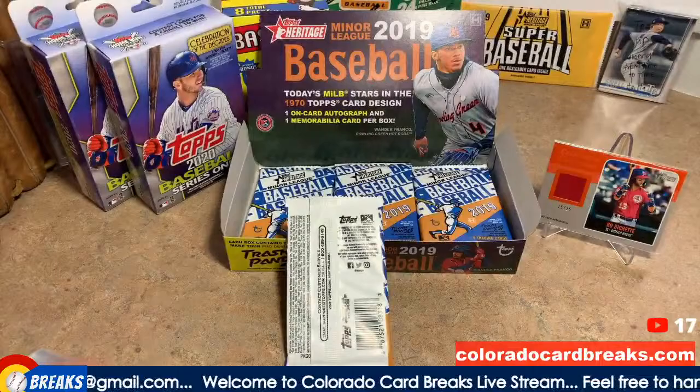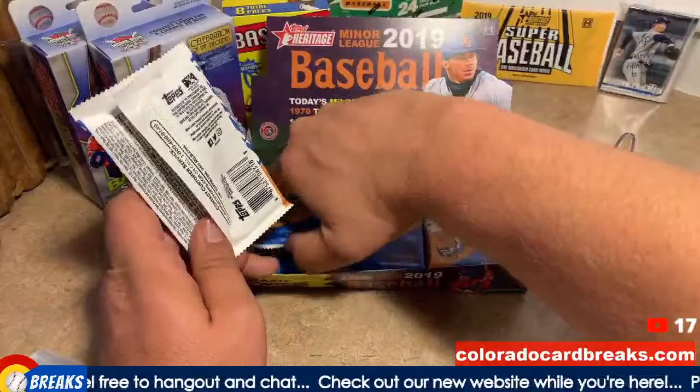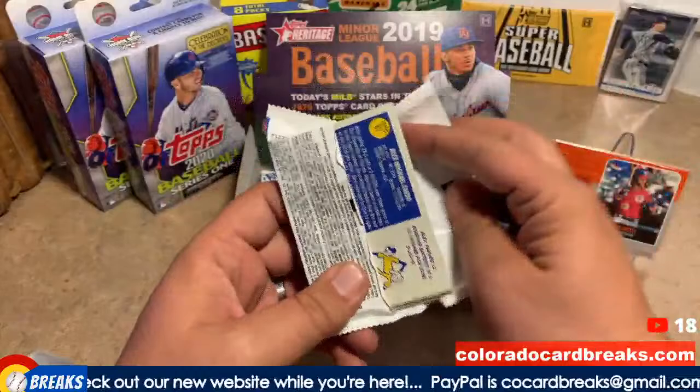Okay. This pack is also for... Shit. Y'all got me all off track. So this is pack 10. This is going to Clay. The next one's going to Corey.